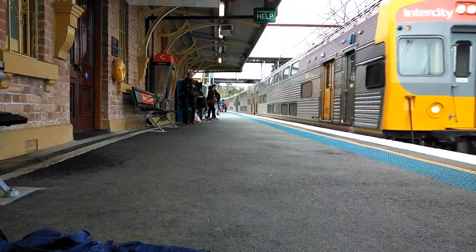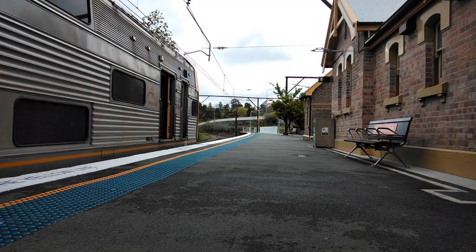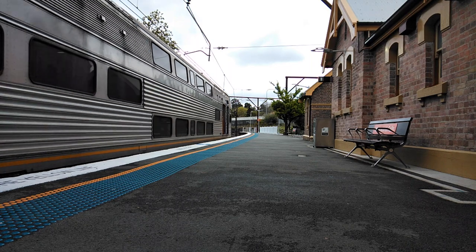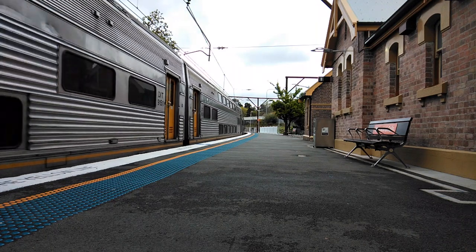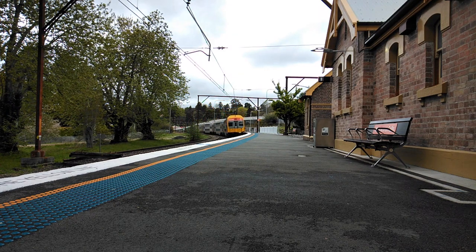V set arriving. V32. And Blacktown, where the service will terminate. One arriving, but here it is.